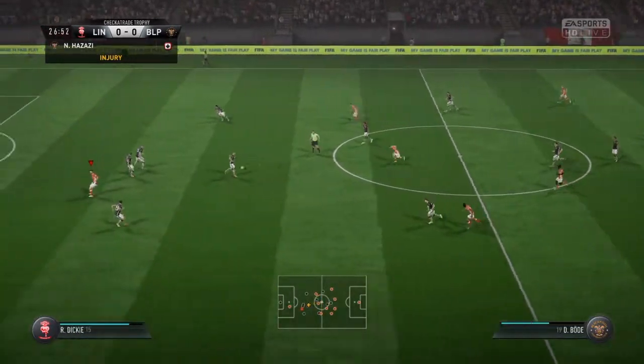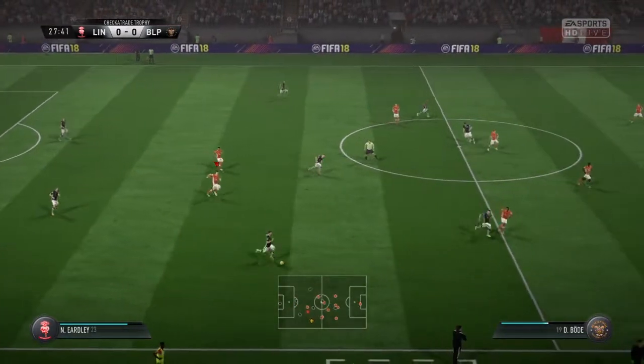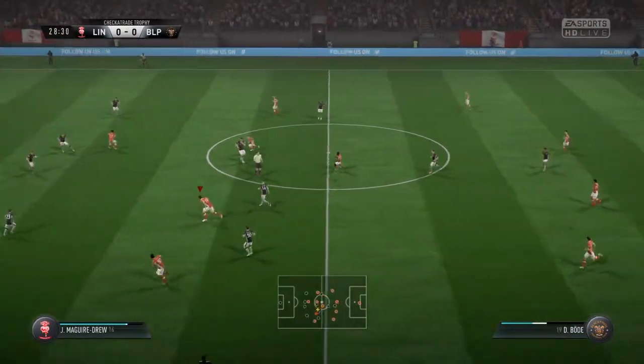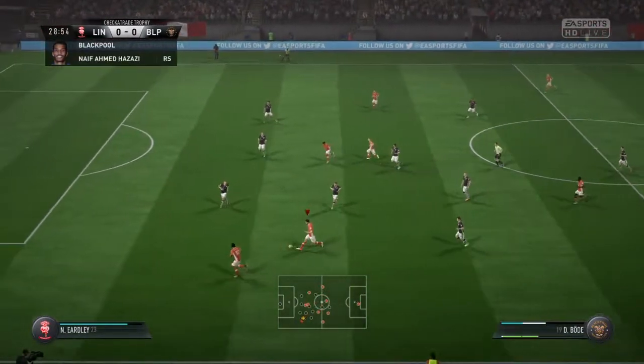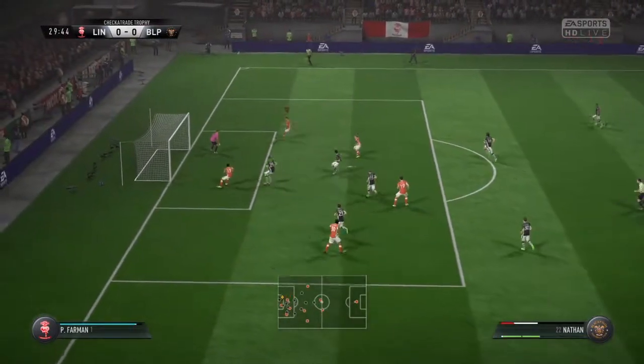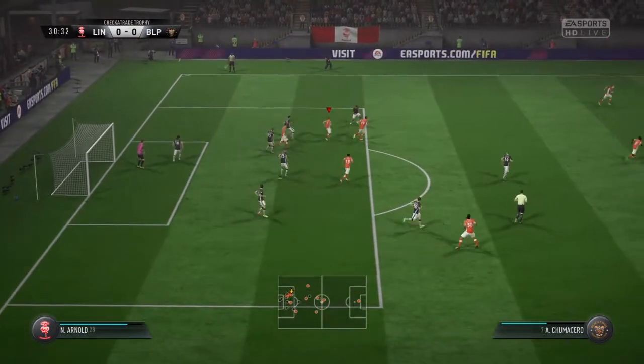Nathan Delfonso. Pass threaded through. They're very quick in these breakaways, but the danger was recognised. Good defensive play. Well, we might get an update on that injury now from our man Jeff Shrews. Jeff. In on the goalkeeper. A real opening for him. Keeper might be needed again. He didn't hang on to the ball.